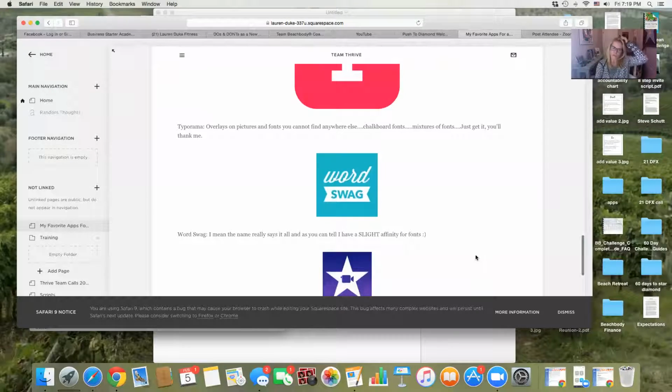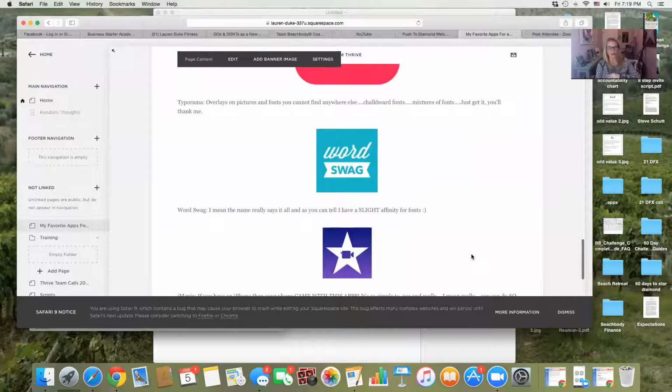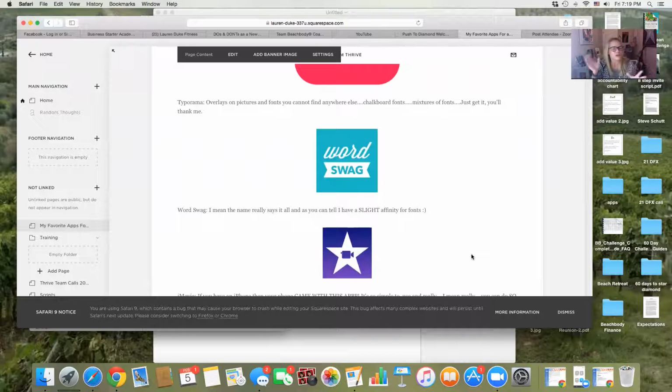But I like Word Swag a lot, because you can tell I really like fonts. So these are my two favorites along with Rona. Now, I can't get the glitter font on Word Swag and Typorama. So if there's something I really want to use, I will put the glitter font, save the picture, and open it back up in Word Swag. See how that works? But I have a vision of the picture, and we're going to talk about that in a minute.